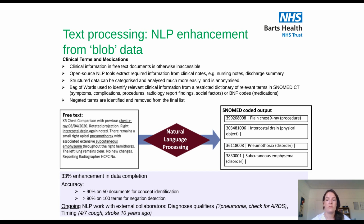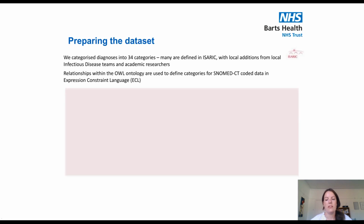Also, timing is really key in research. If a patient had a stroke 10 years ago, it's quite a different situation to if they had it last month. And quite often with symptoms, they record something like 4/7, which will be 4 out of 7 days in the past week they've been coughing. And this is obviously rich clinical content, so we would be really keen to extract this out.